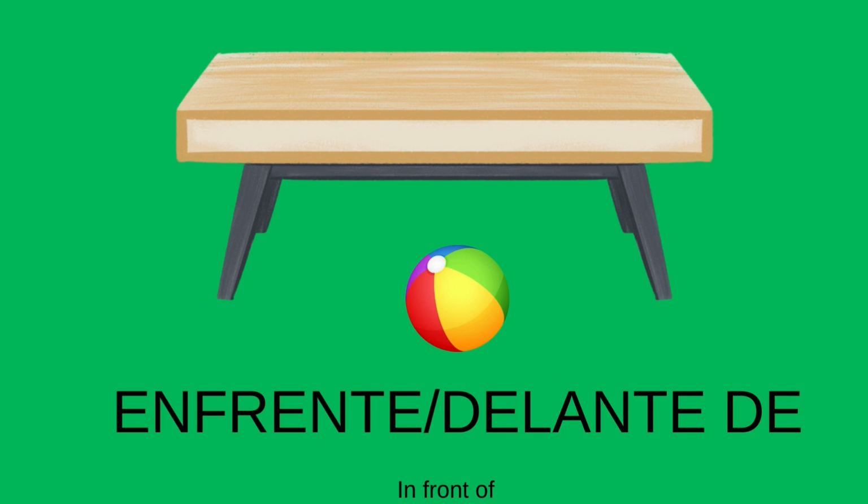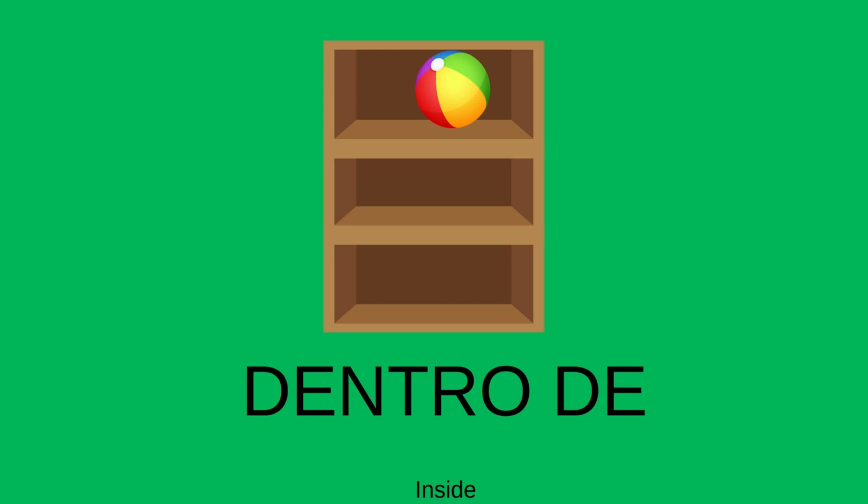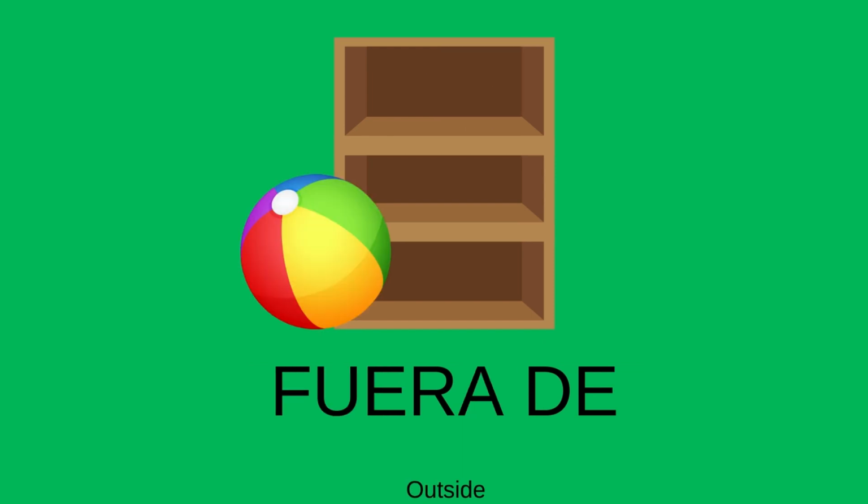In front of. Enfrente o delante de. Behind. Detrás de. Inside. Dentro de. Outside. Fuera de.